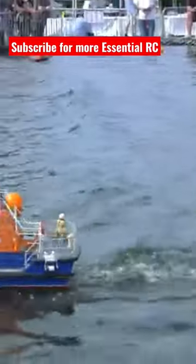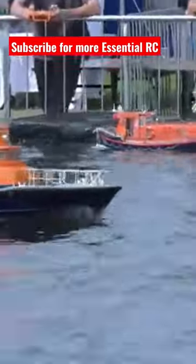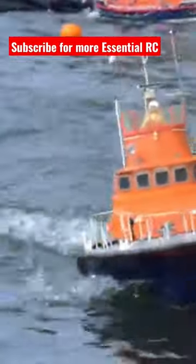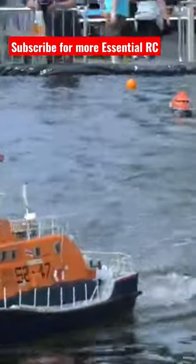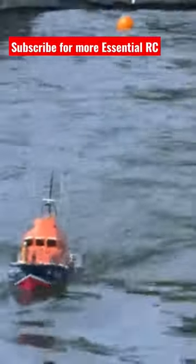Oh, I've got my eyes on. He's going to turn around and he's going to give me the station number. Oh, it's Ramsgate. Ramsgate, oh, okay. That'd be the Esme Anderson then. Ramsgate Lifeboat being a Trent. And she's whipping around there.